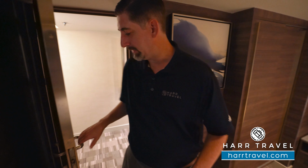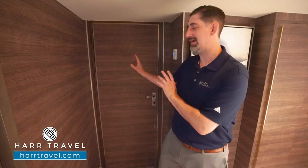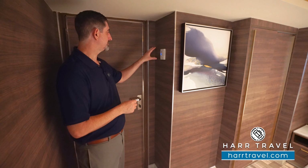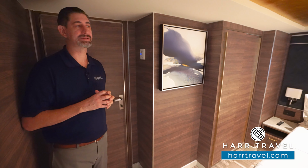Now, as we head into the bedroom, I wanted to point out you do have one of my all-time favorite features here. It's a door. I've traveled a lot with my family over the years, and I love that idea of having the separation. Maybe somebody's sleeping in and relaxing. You don't have to disturb your partner. Now, as you walk in, there's a climate control, temperature control right here. There's gonna be several throughout the suite, so you can set this how you like to sleep.